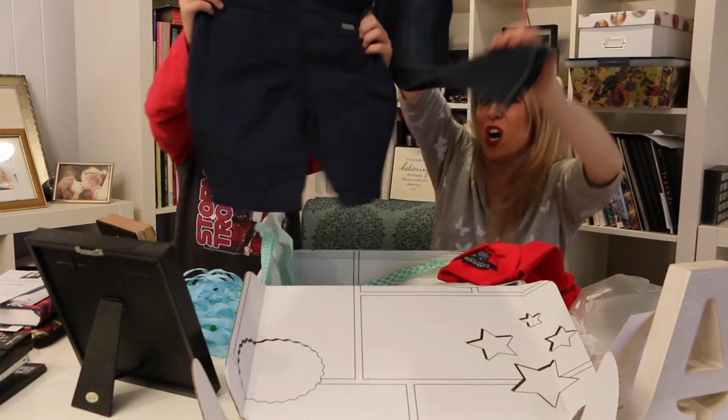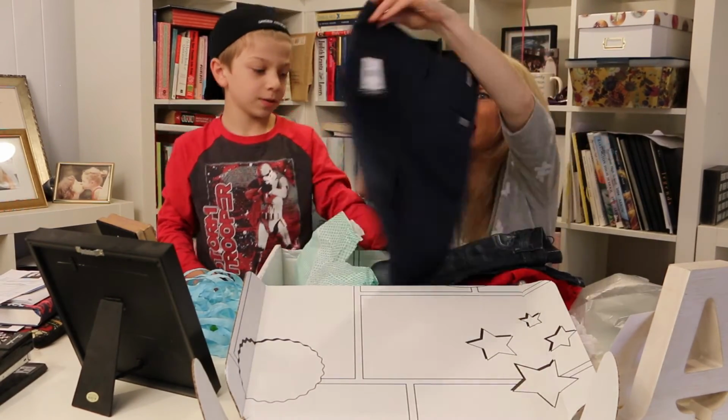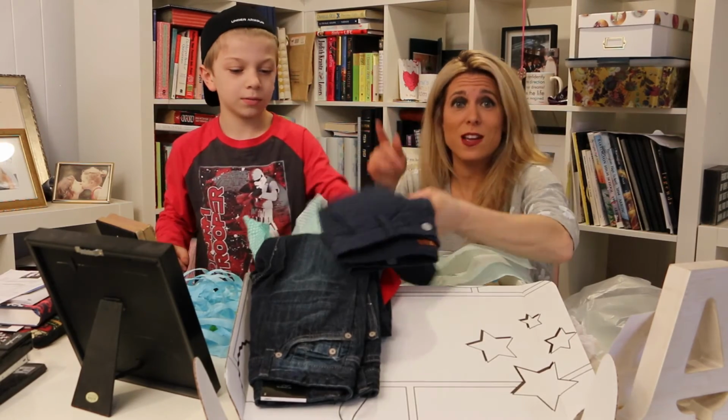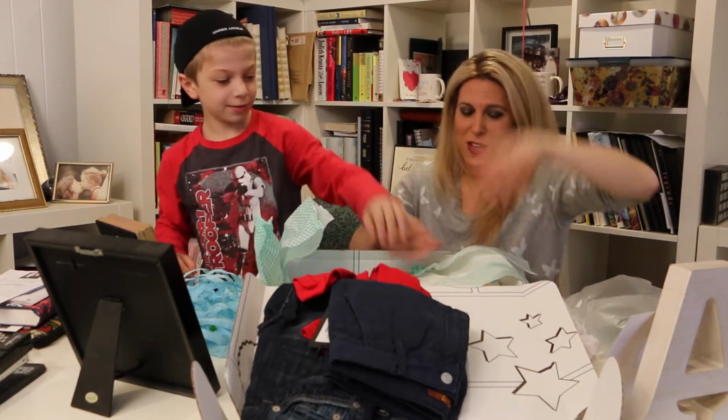Wait, look at that. I love the super dark. Super fancy, Henry. Super fancy. And then 7 shorts, Henry. Look at how awesome these are. What do you mean by 7? Like, it's a size? Brand? Yes and yes. They are a size 7 and the brand is 7. High five. You set that one up perfectly.